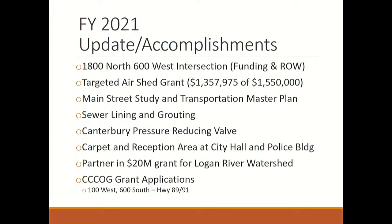That's what that's for. We've done a lot of carpet work in both police building and city hall, including a new reception area just down the hall here, if you've noticed that. We were a partner in the $20 million grant given to the Cache Water District for the Logan River watershed, and we've had another successful COG grant application on 100 West. That was phase 1 application. Those were some of the accomplishments last year.